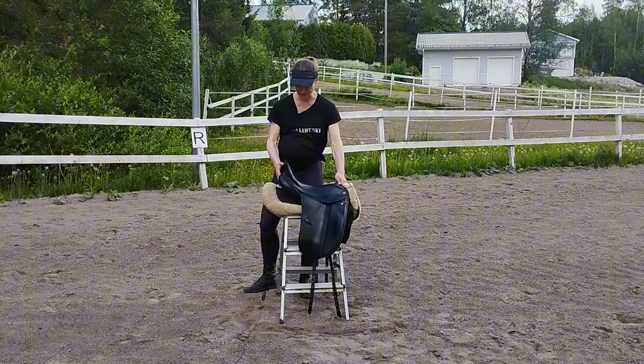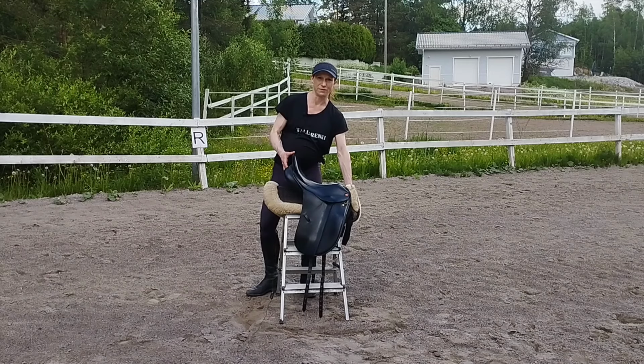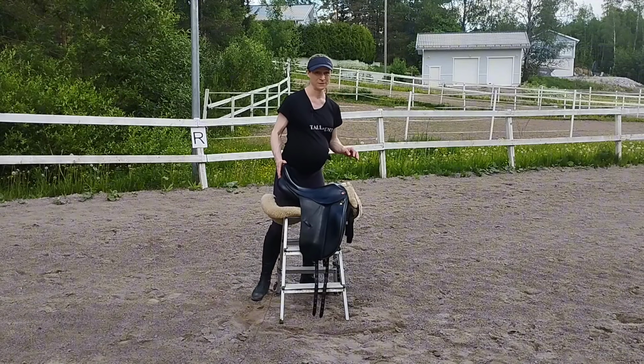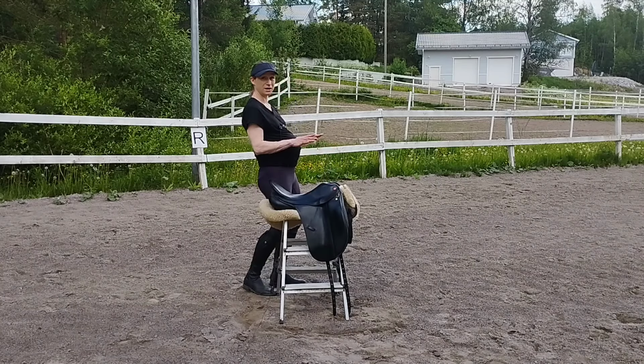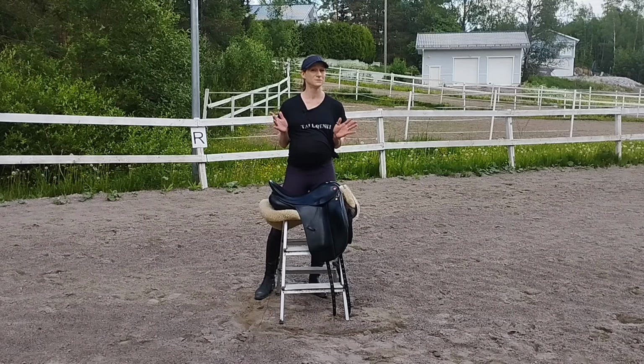So let's say the saddle is a little bit too wide, so it's sitting like this and kind of falling in the front a little bit. So this will definitely cause the rider to tip forward as well. And also when the saddle is maybe a little bit too narrow and sitting a little bit like this, then this could cause the rider to go into this kind of chair seat and sit too much back. And in both situations, the rider cannot find correct alignment and has to really fight the saddle to find the correct riding position, and that can be very, very difficult.